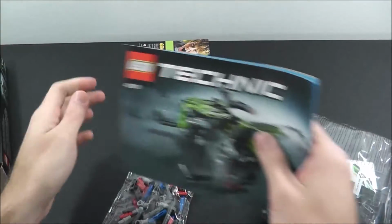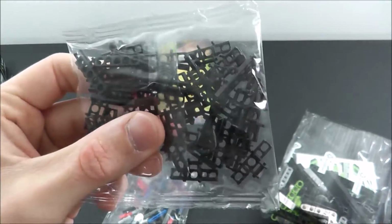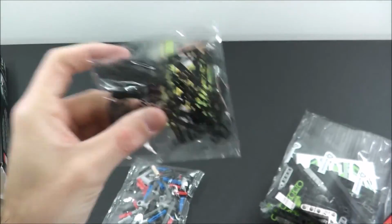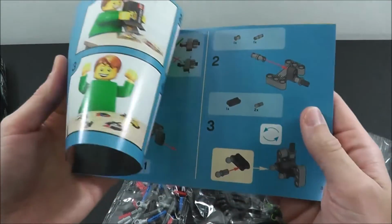You want to look at the instructions? Oh, we got some more pieces here too. This is for the track. That looks like it's going to be quite an adventure putting that together. And then the directions, not going to go into that too much. You know what to expect there.